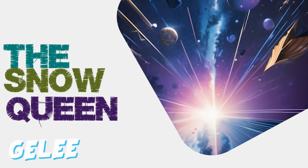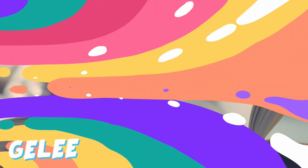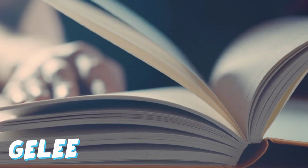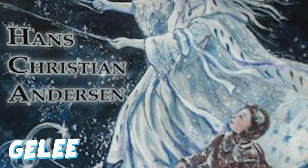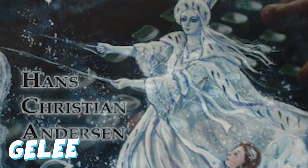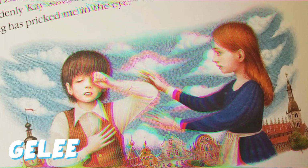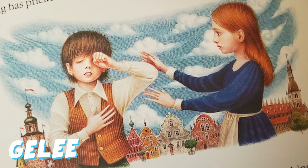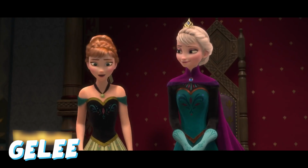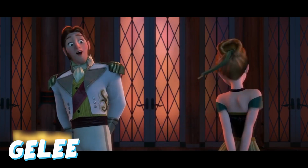We've arrived at the most important multiverse because this is where everything began and inspired many works, including theater and literature. In 1844, a tale titled The Snow Queen was published, written by Hans Christian Andersen. It's a fairy tale that tells the story of two friends, Gerda and Kay. The fabulous part is that the first Frozen movie has several references to this tale, and you're about to discover them.